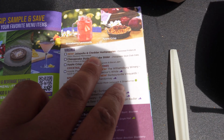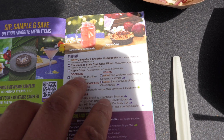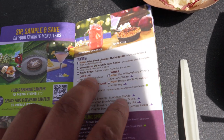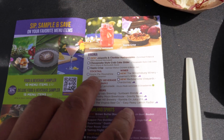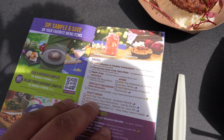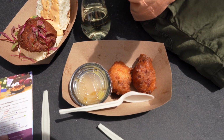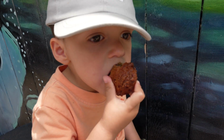We got the new jalapeno and cheddar hush puppies. We got the Chesapeake style crab cake sliders. So this is the new one. Okay, so I thought that was actually a returning one. It's actually a new one. And then we have some cocktails. It is the Food and Wine Festival, so we ended up grabbing ourselves the Chardonnay with a little food. These things look delicious. And it sounds like Ollie already loves it.